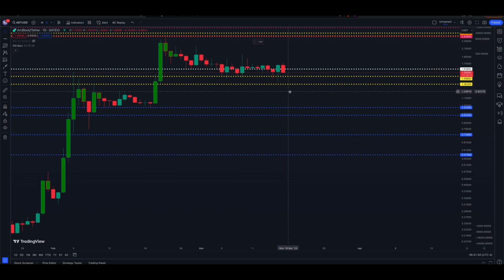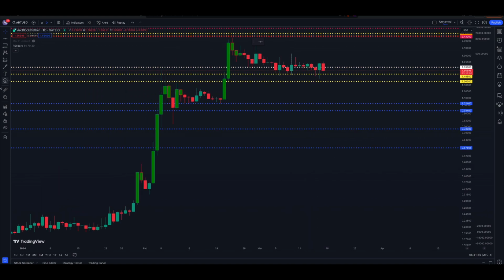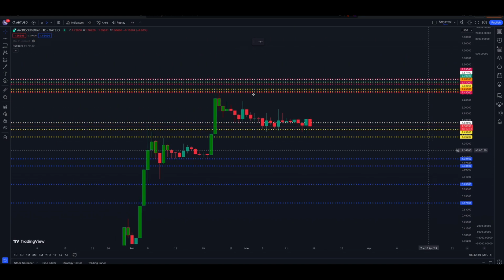To the upside, let's talk about some upside movement here. Let's also keep in mind that from the high to where we're currently at, we have been in a consolidation for 22 days. Let's look back here. That last consolidation before we started to break out was 15 days. So we're already longer than that. Take that for what it's worth, guys. To the upside, and then we'll also talk about some downside support.